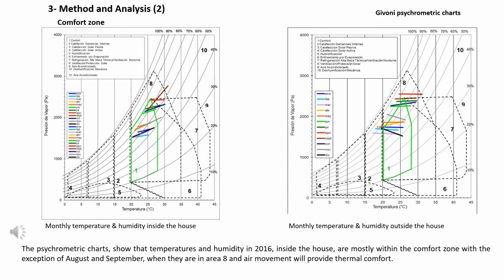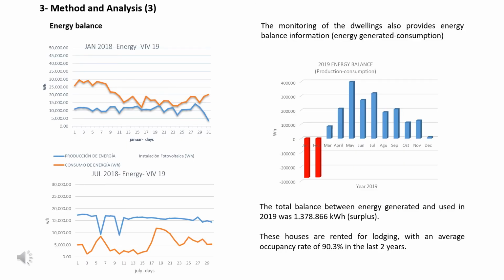It is very clear by looking at these charts, by looking at the psychrometric chart, that the climate is mild, but nevertheless, conditions inside the building for the example year, which is 2016, are always inside the comfort zone, or in some cases in the warmest part of the year during the summer, inside the comfort zone with the air movement and some shade. So if we are inside the building and we have air movement, we're going to be comfortable.